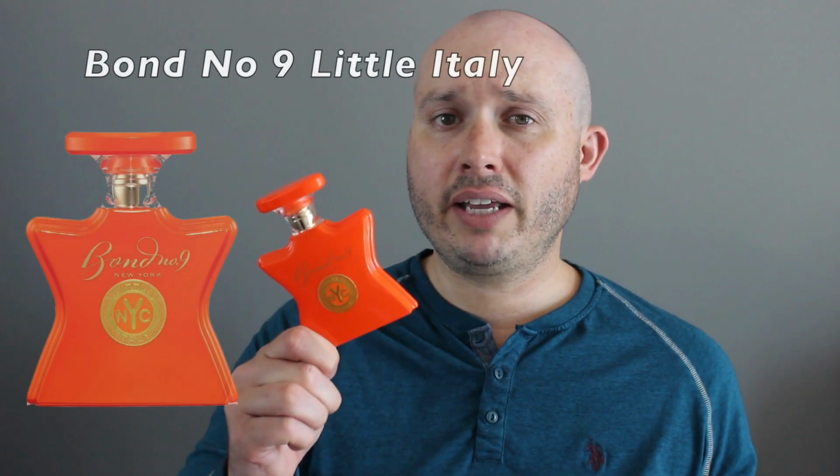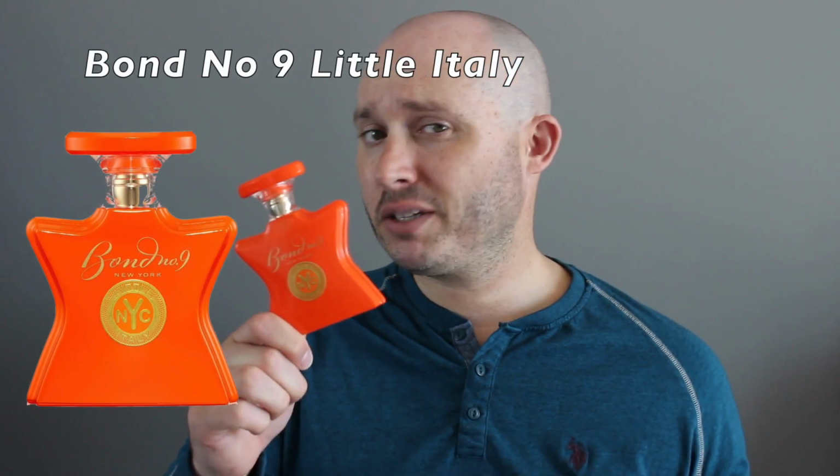Fragrance number 5, this one does get pooped on. The fragrance itself, but also the brand. But I personally like it. Little Italy from Bond number 9. This is pretty much just citruses and musk.